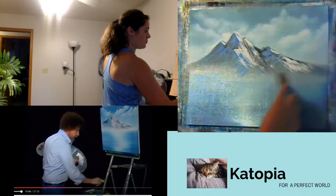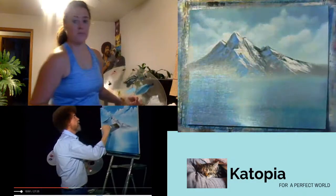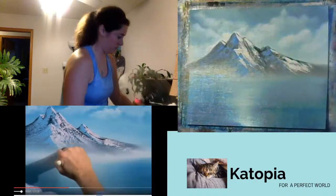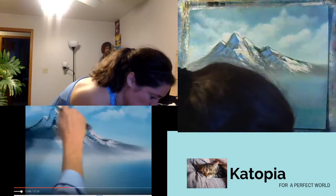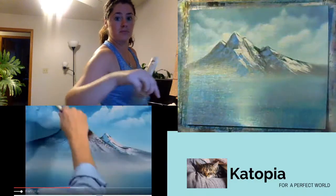Okay? Good, clean, dry brush. I want to again create the illusion of mist down here. So very gently, following the angles of the mountain, always following those angles, just tap. Be sure your brush is clean and dry. Then lightly, just two hairs and some air, lift upward. Two hairs and some air. Boy, that is light.